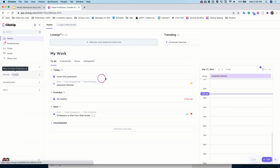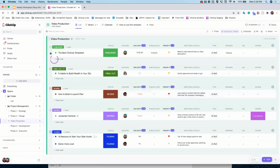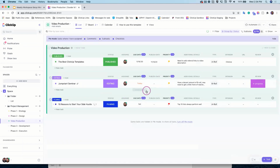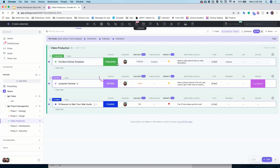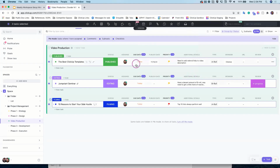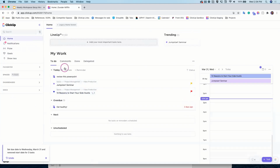Let's just jump back over here and give me some stuff that has some due dates. So once again, I'm going to go to me mode to filter out the stuff that is just for me. I'm going to use my multitask toolbar. I'm going to assign these tasks to myself on this date. Boom, just like that. Now when I come back over here to my home, I will see all sorts of new tasks involved here.